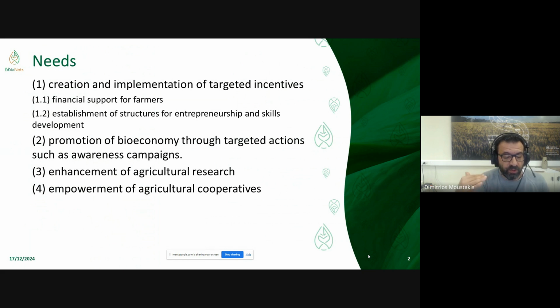Also, our incentives should focus on the establishment of structures for entrepreneurship and skills development tailored to farmers' needs, including state-of-the-art infrastructure to prepare and train farmers in advanced and innovative techniques. Two is the promotion of bioeconomy through targeted actions such as awareness campaigns.